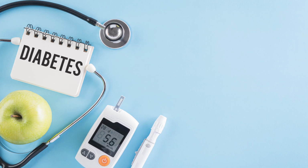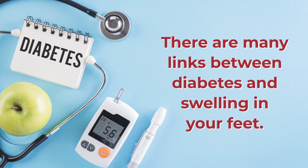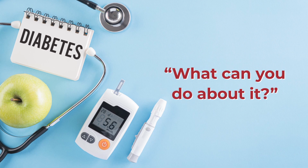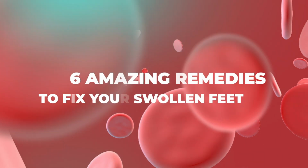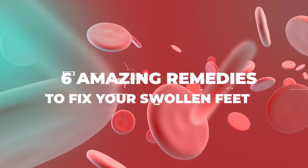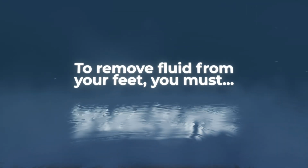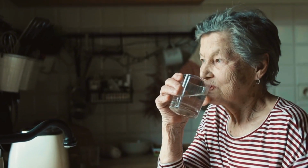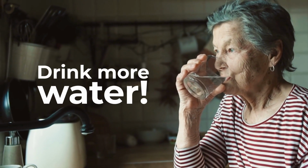Well, now you can see that there are many links between diabetes and swelling in your feet. But the big question is, what can you do about it? So let's get right into 6 amazing remedies to fix your swollen feet. First, and perhaps most importantly, to remove fluid from your feet, you must hydrate. It may sound ironic, but a main way to beat water retention is to drink more water.